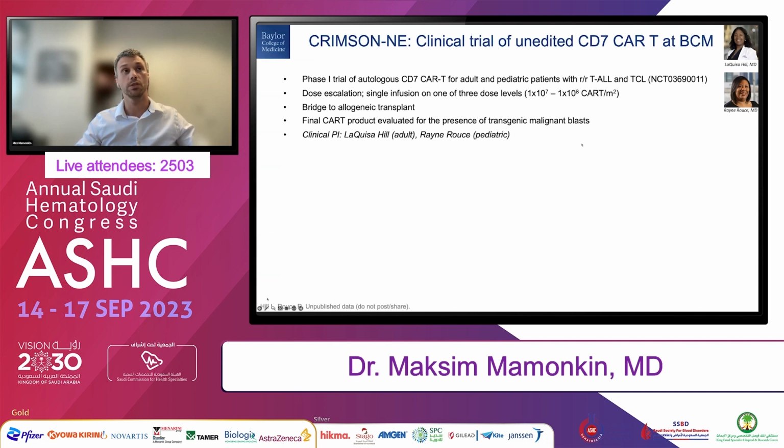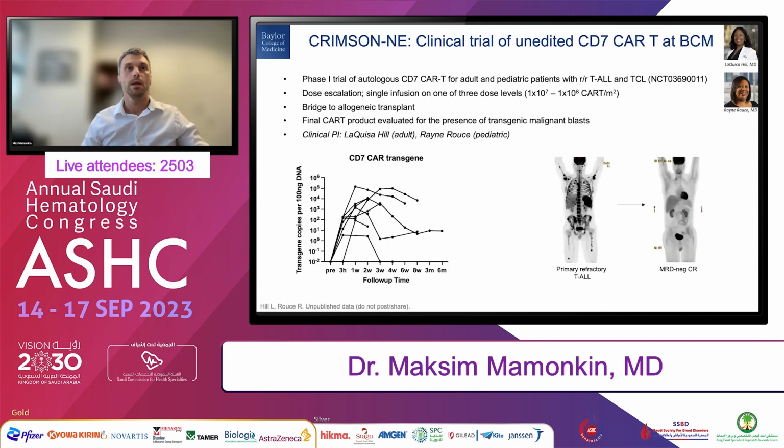It's designed as a bridge to allo transplants, which means that if patients achieve a response, they are recommended to proceed to an allo transplant. And then we evaluate the final CAR T-cell products for the presence of CAR-positive malignoblasts to make sure we're not infusing them back. And we are seeing, indeed, just like in mice, that in human patients our CAR T-cells expand and persist long-term. And they are capable of producing very strong anti-tumor activity in patients with systemic T-ALL after a single infusion, as you can see here.